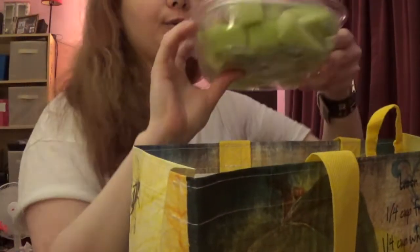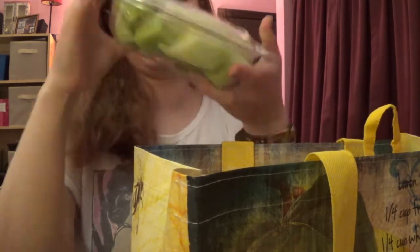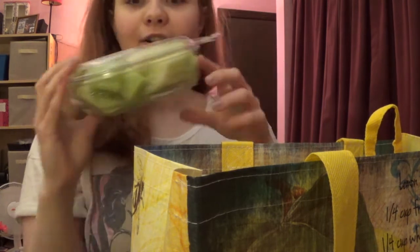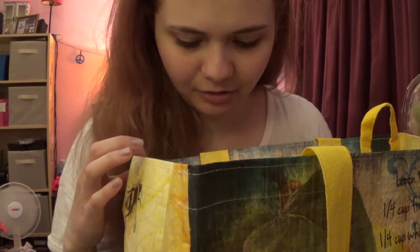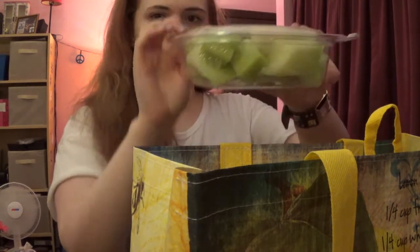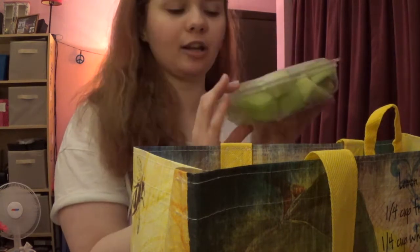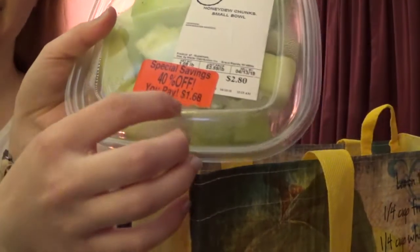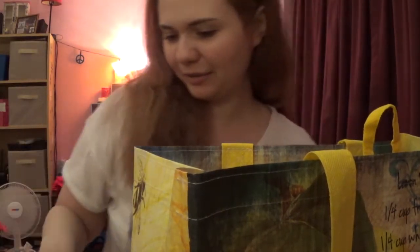Okay, so first they had fruit on sale, and I know you have to use it by a certain time or it goes bad. But anyways, these still look good. So, I got this. It's honeydew chunks, a small bowl of them, and it was $1.68. It's a little sticky. Other side.